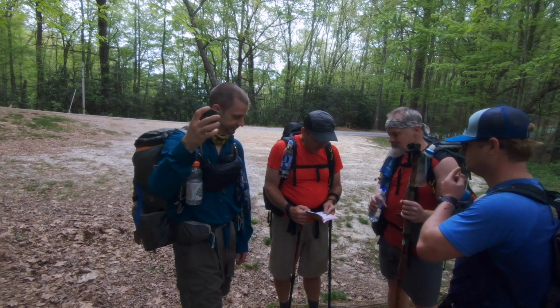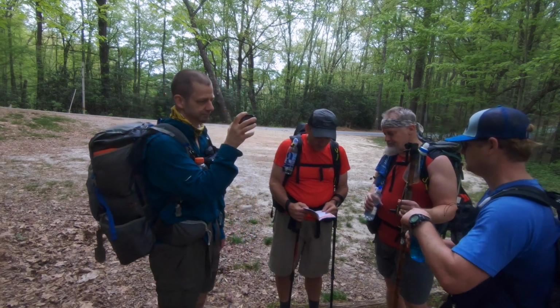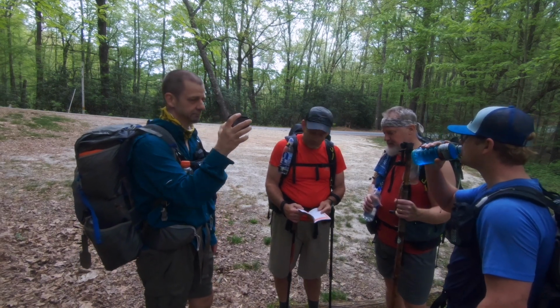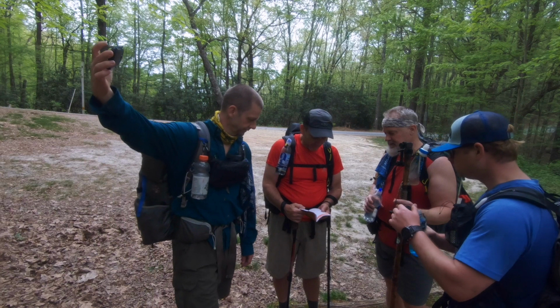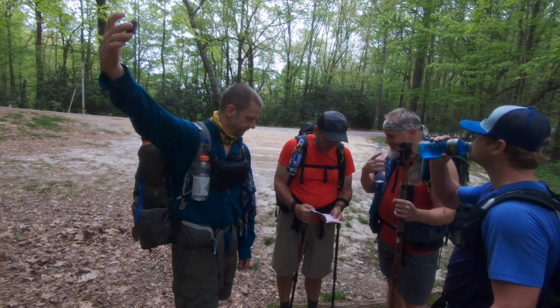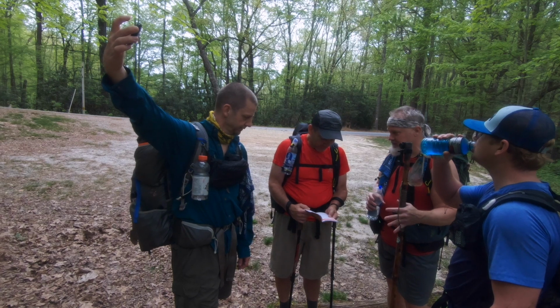There's a picnic area at 7.4. That might be a little too early for lunch. Well, we'll scope it out when we get there. I mean, that's a little less than halfway for the day. And then we go into North Carolina. 7.4 is right on halfway for 15, right?